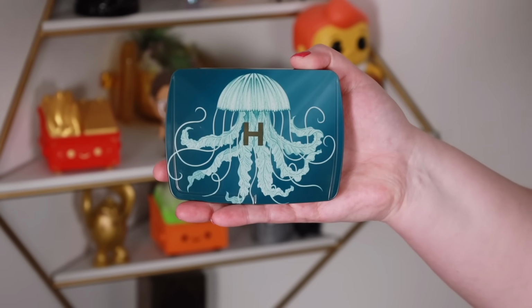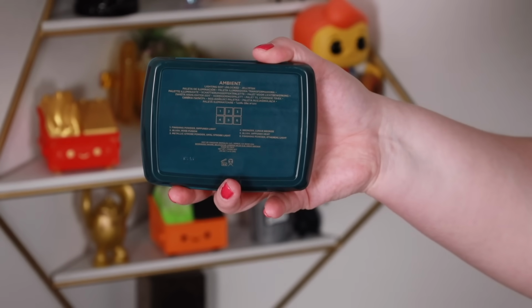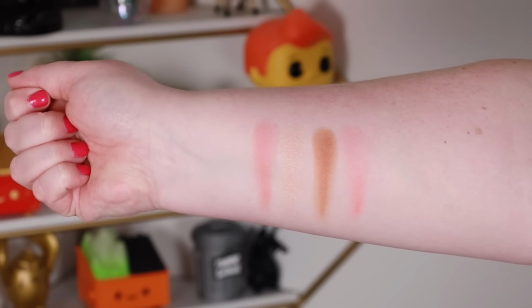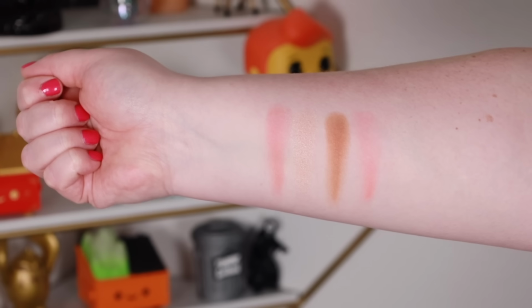But first and foremost, let me tell you a little bit about this palette. Ambient Lighting Edit Unlocked, retailing for $90. Our highly anticipated Ambient Lighting Edit Unlocked palette returns, featuring artwork that celebrates the beauty of nature and helps unlock change to protect animal rights. Each palette includes new and best-selling shades for glowing complexion in a single palette. So this palette is amazing. It's beautiful, right? Like the artwork says it all.